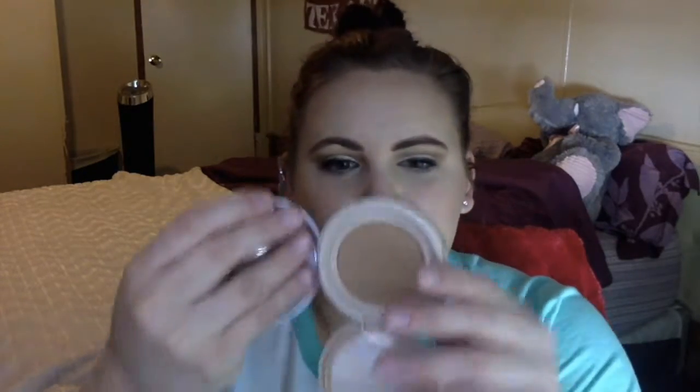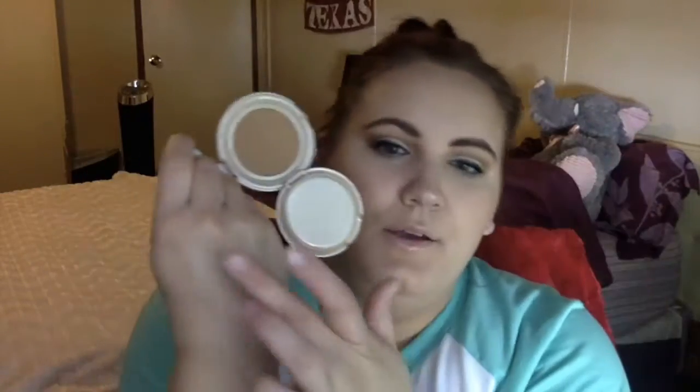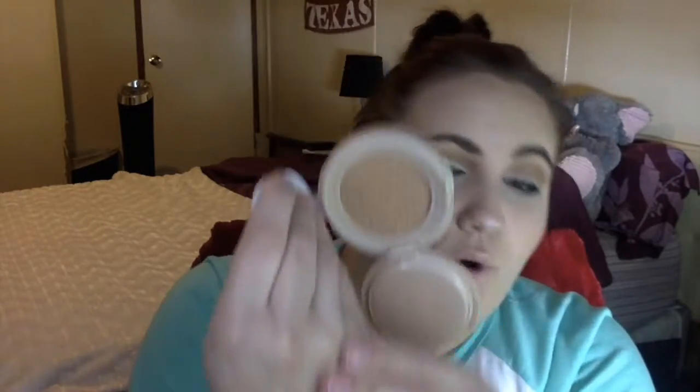It's not completely matte. It's more of like, I would say, a demi matte formula. Kind of hard to see, but it's not going to give you that luminous glow, but it's not going to completely mattify your skin, which I love. I hate completely matte foundations. I just absolutely hate them. So that's why I really love this. I was really excited that it was very similar to that foundation because I was so sad when they stopped making it. It was just absolutely my favorite foundation.